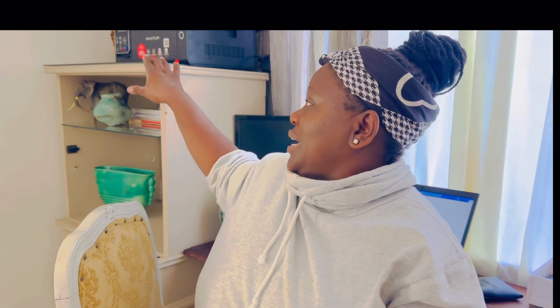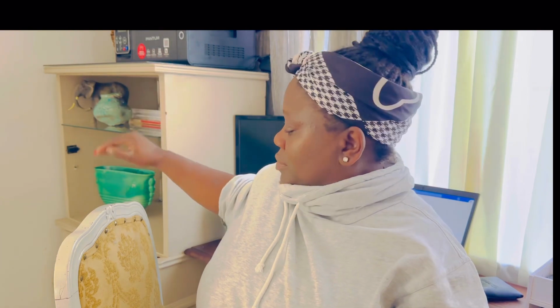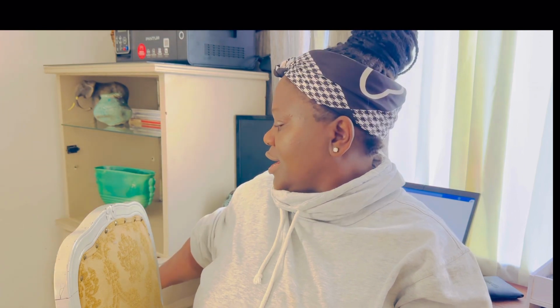So this is my vintage piece that I got from Facebook Marketplace. Actually, everything that is here is from Facebook Marketplace and Gumtree. So this I got from Facebook Marketplace. This I got from Facebook Marketplace. I love vintage. So when I saw this, it was screaming my name. It has very nice designs, nice French designs, and yes, it was all me.